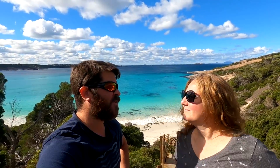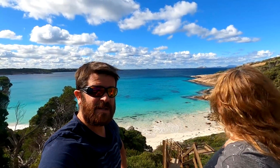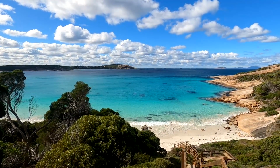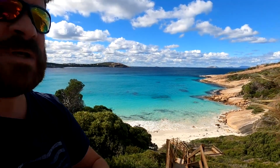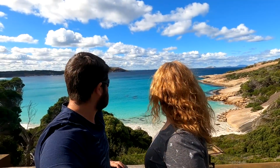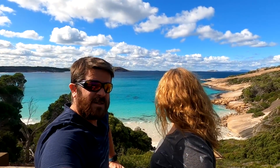It's about 40 k's, and it's just taking us along the coastline. Already we've seen a couple of amazing beaches. And then we stumble across this bad boy. This is Bluehaven Beach. What a stunning beach. It really is spectacular. Look at the colour of the water. I can't take my eyes off the colour of the water.